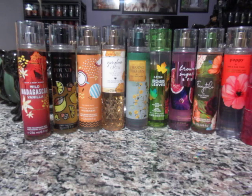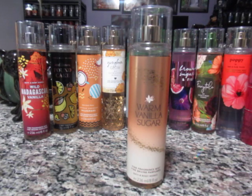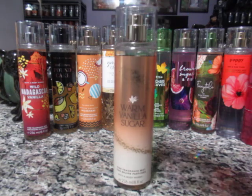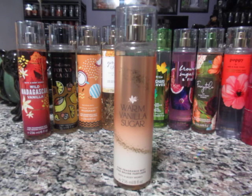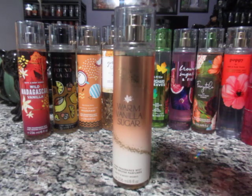And speaking of vanilla, I actually wore this the other day. This is Warm Vanilla Sugar. Yes, I know a lot of people would not consider this a fall fragrance, but I do. And I know Warm Vanilla Sugar is going to be repackaged for holiday 2024. And hopefully Bath & Body Works will make it slightly stronger than this one. I do find it strong, but not as strong as I remember.